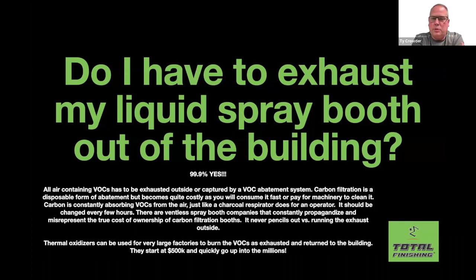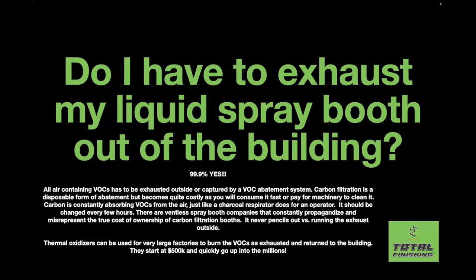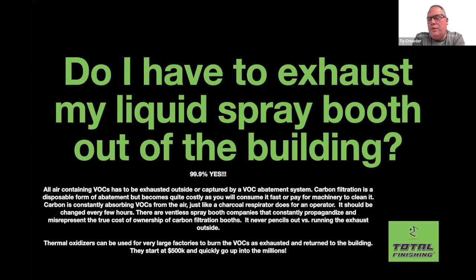That's just customer driven. Seems to me if they're a foot thick, wouldn't that affect the airflow? Yeah, no, you can't use a standard fan on carbon filtration. You're going to have something that overcomes this massive amount of static pressure caused by that filtration unit. The cost of a carbon booth is going to be quite a lot more than a standard spray booth as well.